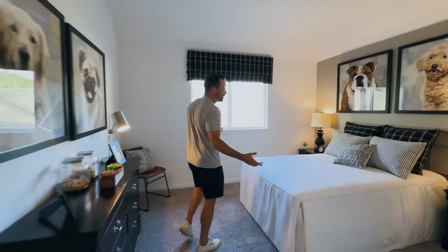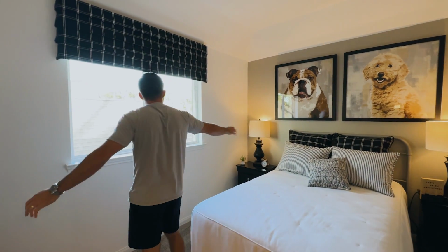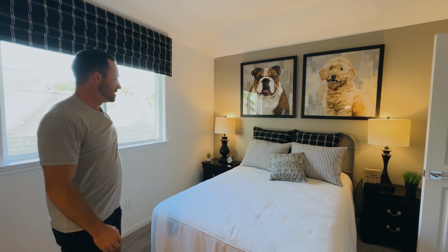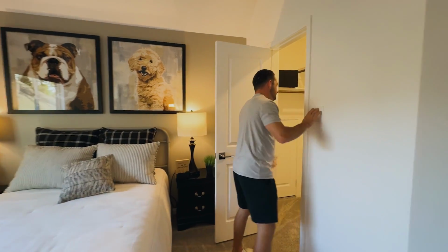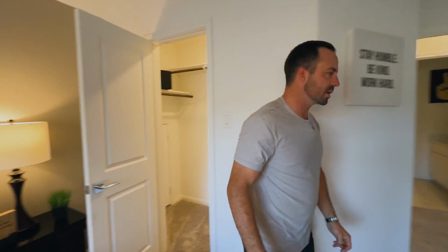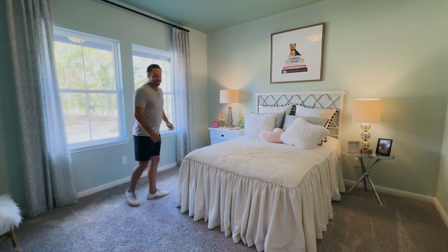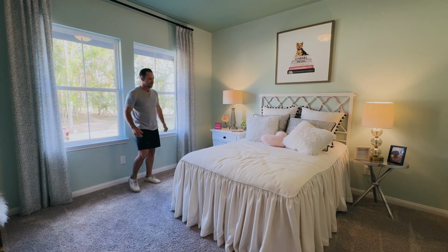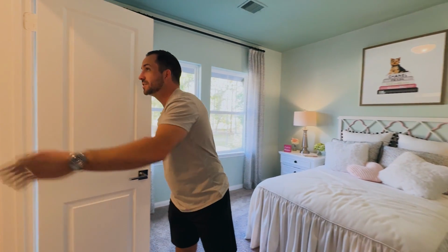And these are really good size too. I mean, these aren't tiny. They're not tight. You got plenty of room to go around. And then this looks to be, I think this is a full-size bed. I don't think it's a queen. You do have smaller walk-in closets, but still good size for the kiddos. And then once again, plenty of space in here. This is a really good sized room. I don't feel like they're cutting you short in any way, shape, or form.